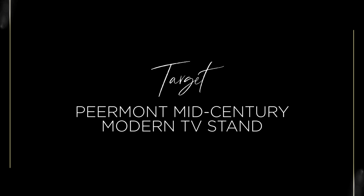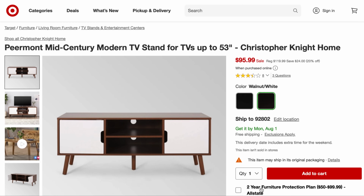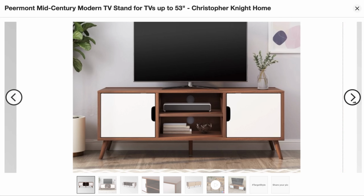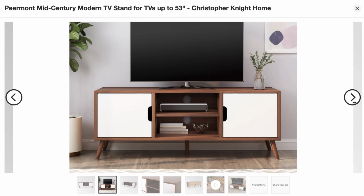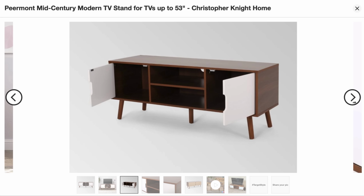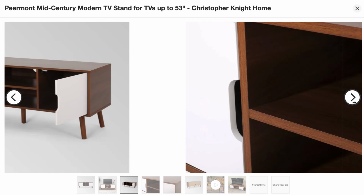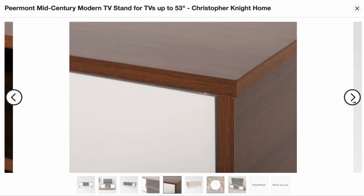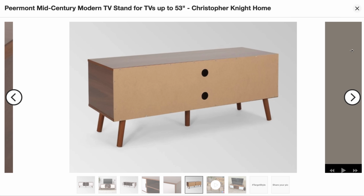I found this PEERMONT mid-century modern TV stand from Christopher Knight Home and it's on sale for $95. I love the mid-century vibe with a 2-tone finish. It has middle shelves with cable access and 2 closed-door cabinets to hide all of your junk. For such a bargain, you can't expect that this piece will last forever, but it does the job with clean modern lines and just enough detail to make it feel special.